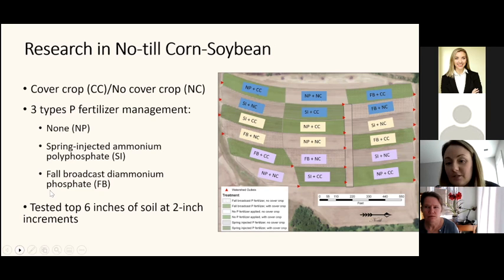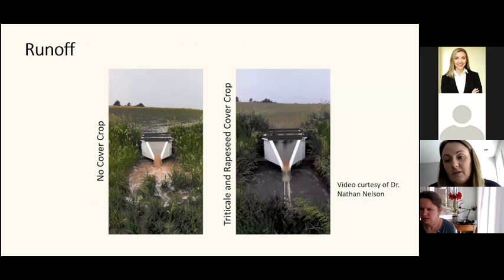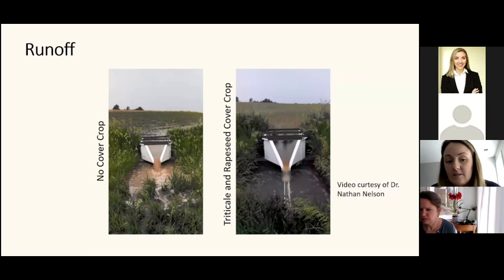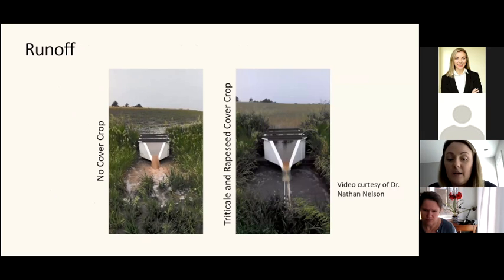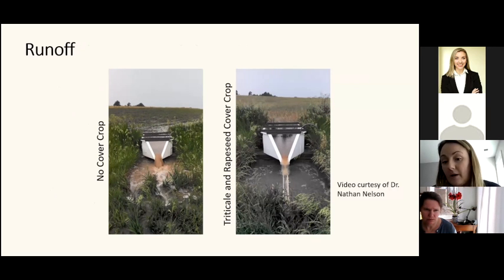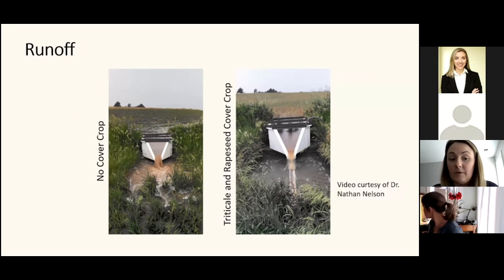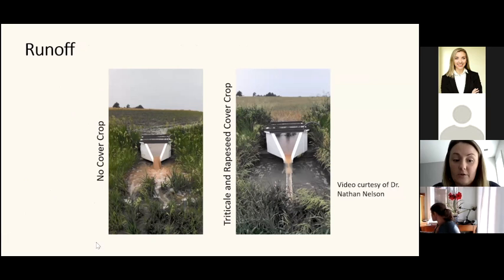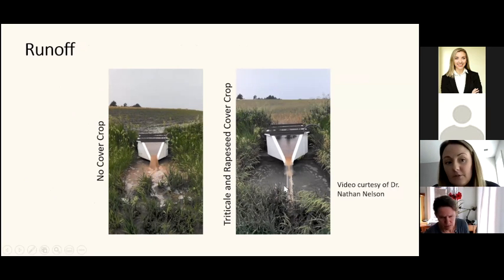And so this is a video right off the bat. This is something Dr. Nelson took. And so the video on the left, excuse me, is a plot that has no cover crop, and the video on the right is one that has a cover crop, to illustrate the impact on sediment loss. And so this is the same rain event, and you can just see the immediate impact it had on how much sediment and water was coming with that. And so that was also borne out in the data.